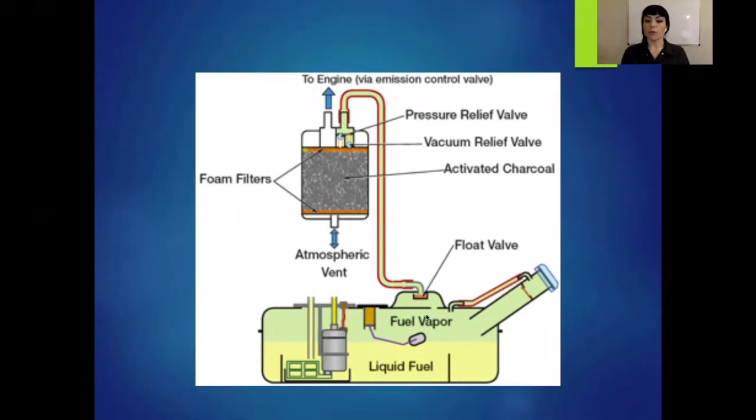So when our fuel does happen to expand and vaporize, not the liquid fuel, but the vapor, it allows this fuel vapor to be captured in this charcoal canister, also known as a fuel evap canister, that has charcoal inside of it that's going to capture that fuel vapor. Now, when you turn the engine on, you can see here we've got a line that is allowed to go to the engine.